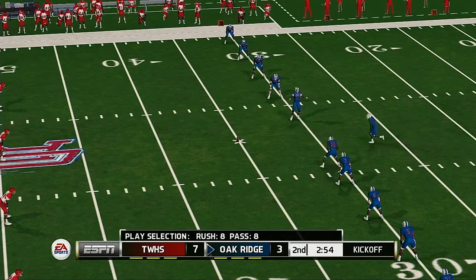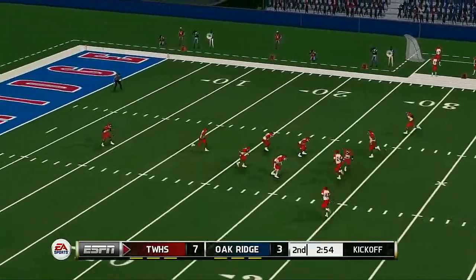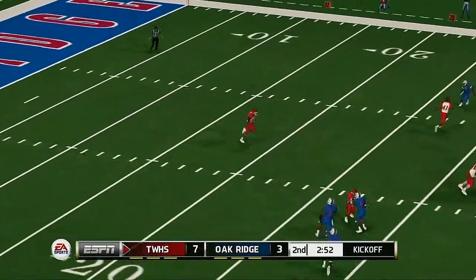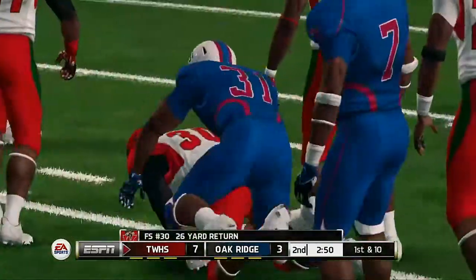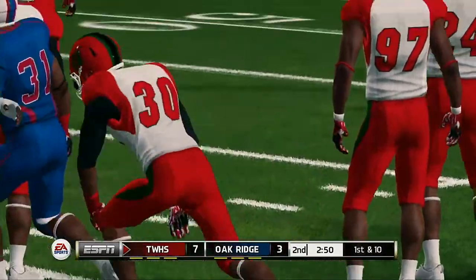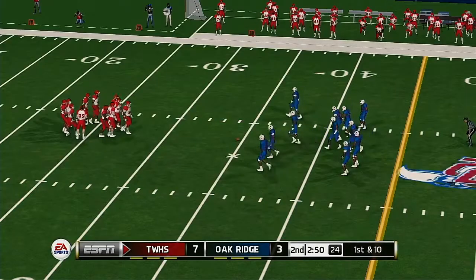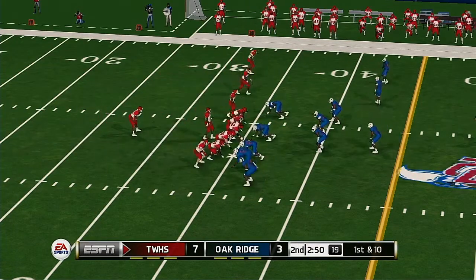The kicker looks like he's ready to kick this one off. He's out to the 30. They'll bring him down at the 35. With one quarter down, I really haven't seen too much separation between these two squads. Might be neck and neck the whole way.